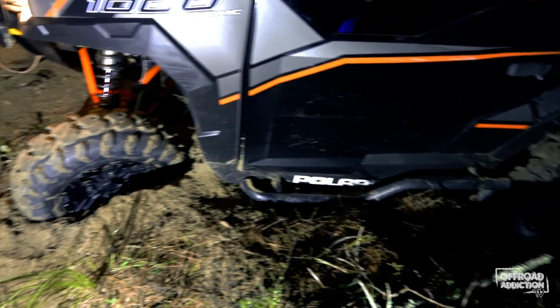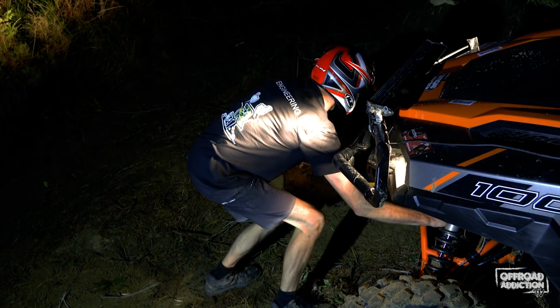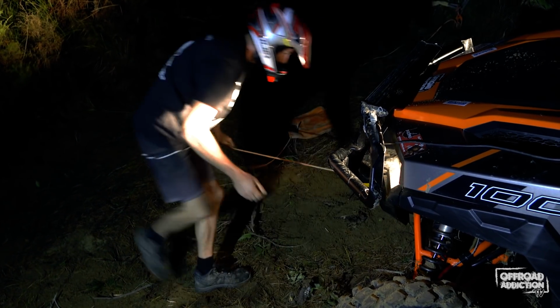Looks like Paul is a bit beached up there. Luckily, he has a winch to help get him out of all these situations. Otherwise, I might be forced to give him a bit of a push.